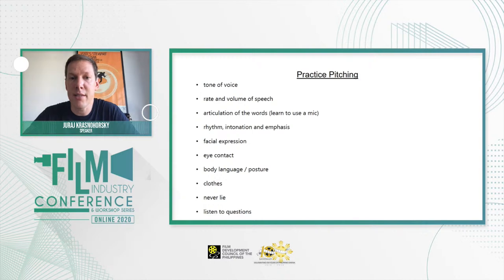And you can learn the tone of your voice, or the rate and volume of your speech, the articulation of the words, and how you learn to speak into a microphone. That's extremely important, because you can often see it in co-production meetings or pitching forums, that suddenly you have somebody who doesn't speak into the microphone because they hold it like this or like this and we don't hear them. So it is important to learn to speak into a microphone.